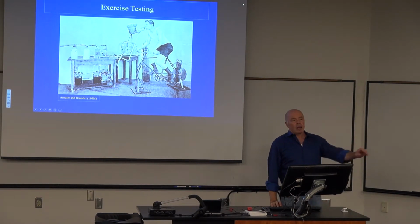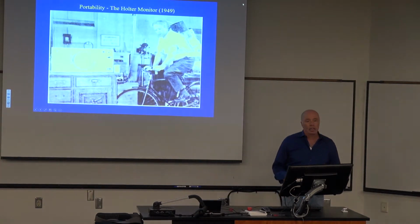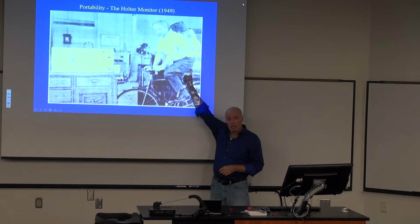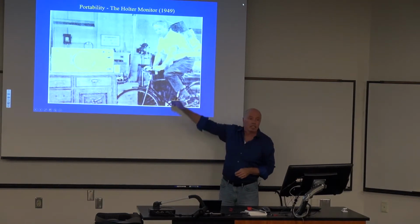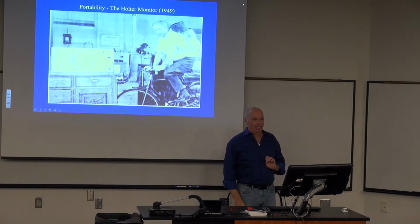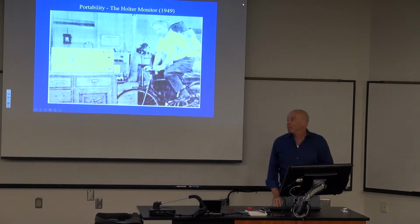It was also during this time that the very first portable heart rate monitor was developed. That's this thing here. Oh, that thing on his back. That's the portable heart rate monitor. 87 pounds.